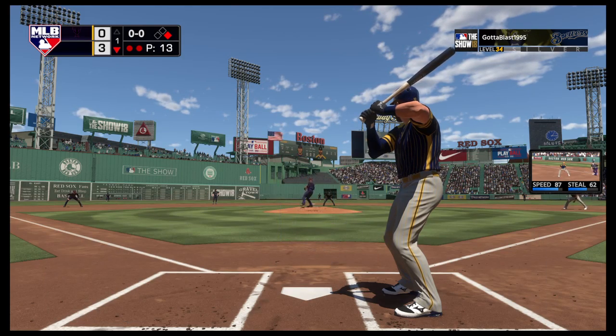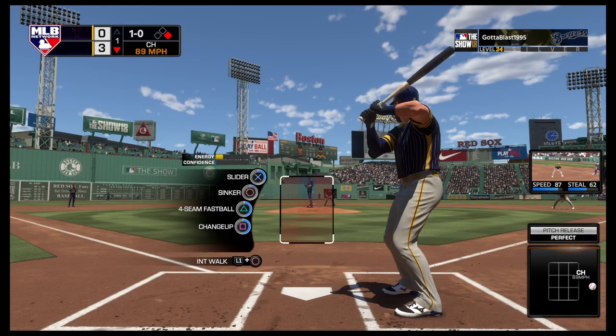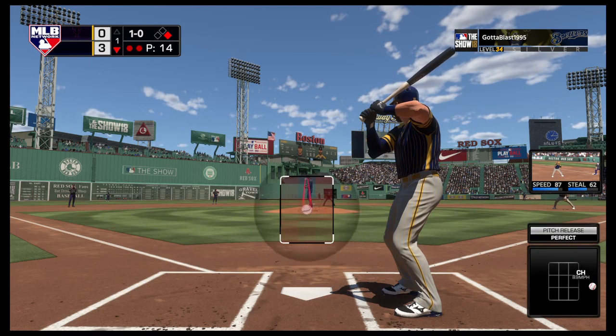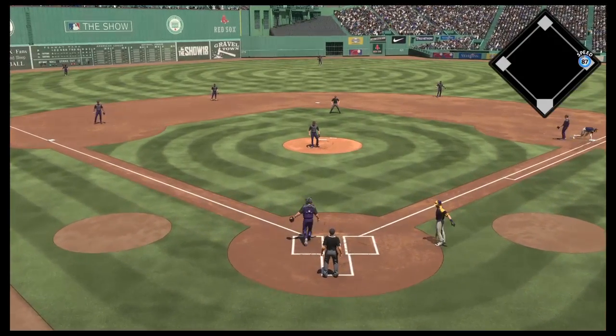Digging in, the switch hitter, Tucker Barnhart. Now a first pitch changeup here. Too far inside. It's 1-0. And they pitch out here, but nothing's happening. Ball 2.